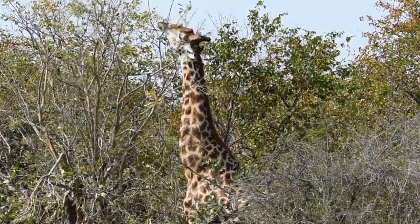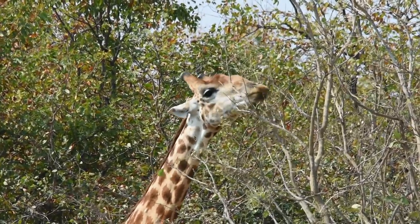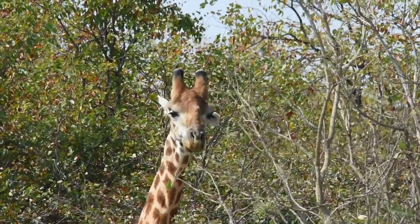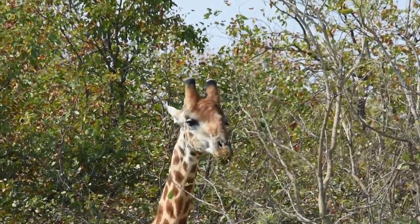We've identified probably about 20 new species. When I say new species, we've seen them before, but we've actually now spent time identifying them. So it is a bit different for us today, but definitely spending the time well here in the park and really enjoying it.